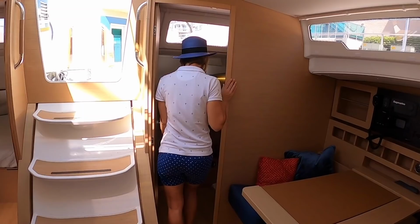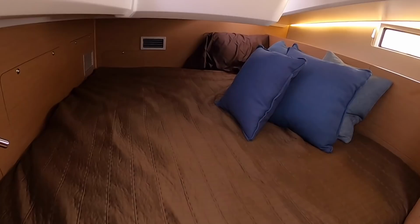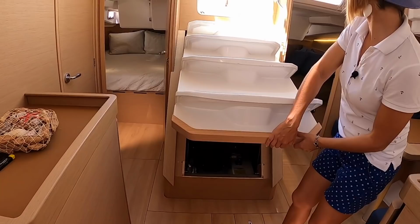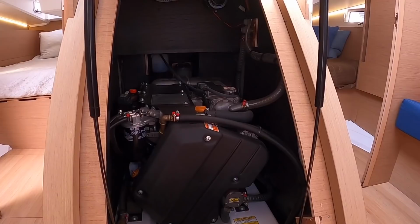Let's see here. So we have a locker, which is actually a really good size. It's got tons of life jackets and stuff in there right now. Good, at least a queen size berth, I think, right? The way it looks. For sure, yeah. It's pretty large, yeah. It's pretty big. Got all your battery switches down there and breakers. The engine compartment underneath the stairwell. There we go, Yanmar sitting in there. Pretty decent access from both sides. There's access panels on each side, so that's pretty convenient.